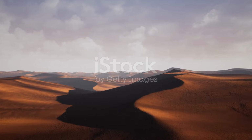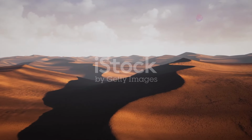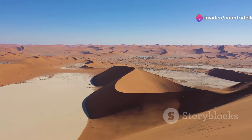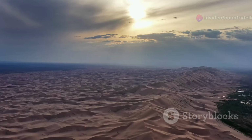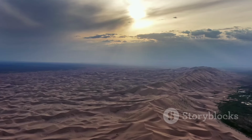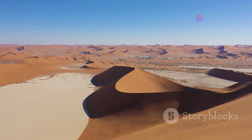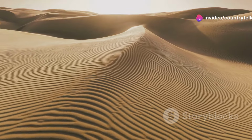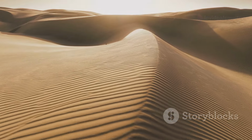Our first stop is Sossusvlei, a salt and clay pan nestled amid some of the tallest sand dunes in the world. Here the landscape transforms into an ocean of sand, with dunes towering hundreds of meters high. The sheer scale of these dunes is breathtaking. As the sun rises, it paints the dunes in a spectrum of colors, from fiery orange to deep crimson. The wind sculpts the sand into ever-changing patterns, creating a mesmerizing display of nature's artistry.